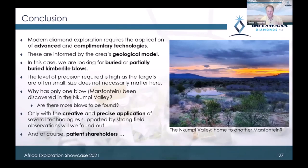So one has to actually ask the question, why is there only one blow, Marsfontein, in the Nkumpi Valley itself? Why are there three blows sitting in the Transvaal sequence, the mountains which you can see the sun setting on in the photograph on the right? Are there more blows to be found? And that's what Botswana Diamonds, in partnership with the local company Vitomi Mining Pty Limited, is looking at. And we believe there are. And we believe with the creative and precise application of several technologies, if there's something to be found, we'll find it. But of course, this requires patient shareholders.